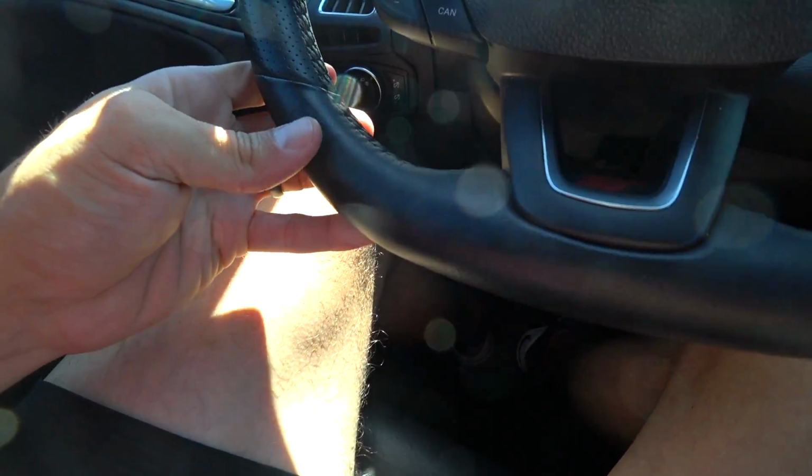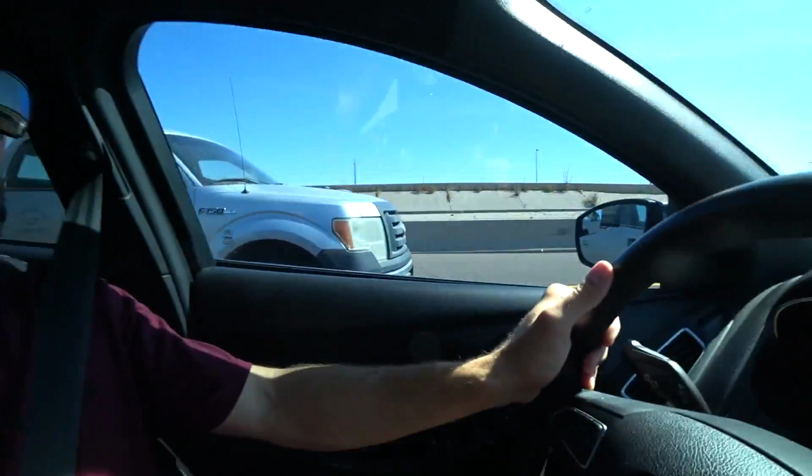And then there's some wear down here, but I've kind of gotten used to it. And honestly, a new steering wheel is not that much. I think it's like $300 to replace an entire brand new ST steering wheel, which is not bad at all. So I might do that. The car needs a coolant change, and I think I'm going to get the front headlights refinished and sealed.